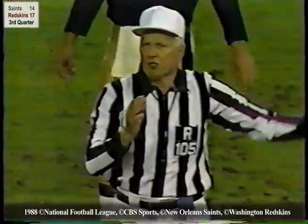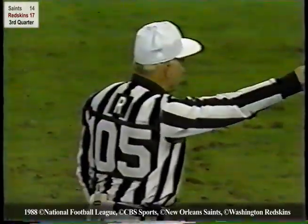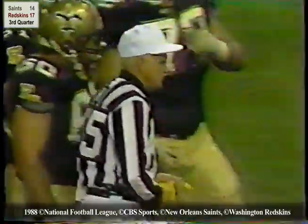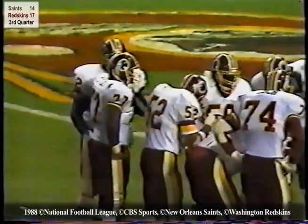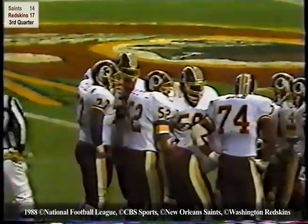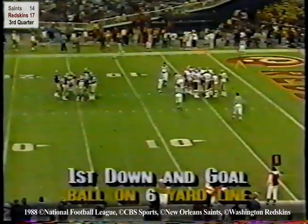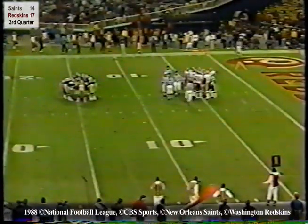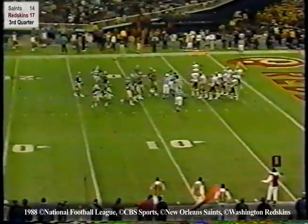Foul, defense, grasping the face mask. First down, penalized half the distance to the goal line. Against the Redskins. One thing about this crew, they don't always say who the penalty is on. They just say offense or defense. I guess if you're the guy, you're happy to hear that or not hear it. And that'll make it first and goal from the 6 for the Saints.